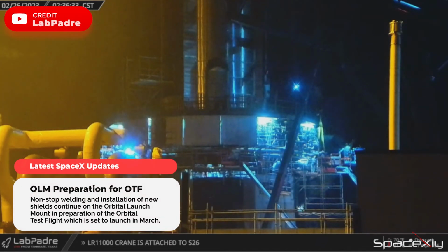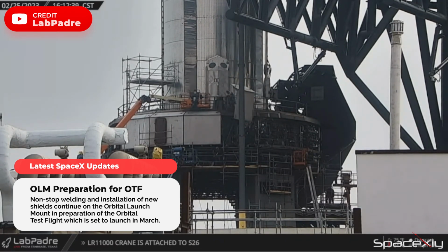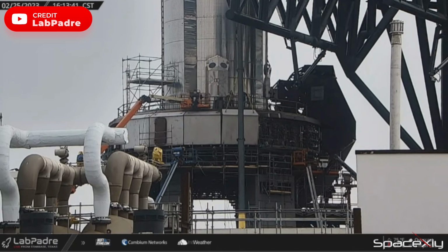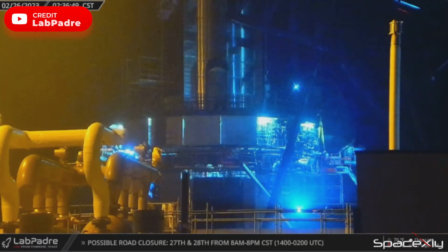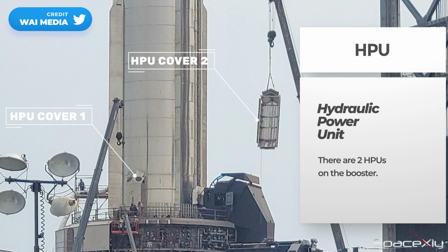Back at Starbase, it is non-stop welding work on the OLM, and installation of the OLM shields continues. The 9th shielding plate was installed yesterday, and crews worked overnight to weld the support struts for the remaining plates. It looks like SpaceX is in a hurry to install the remaining ones as soon as they can. Both the HPU covers have now been installed as well.